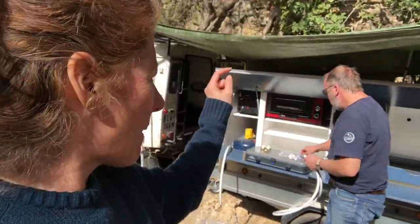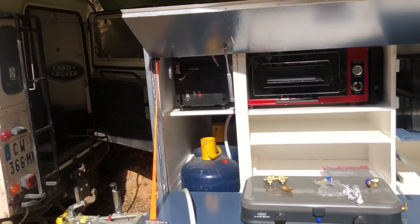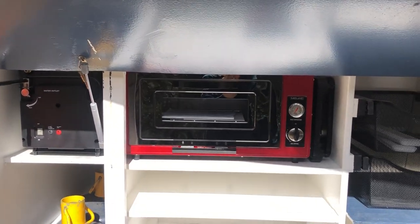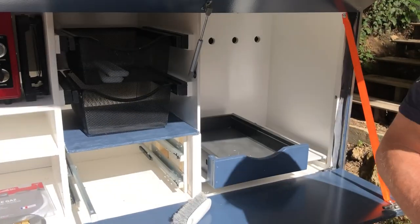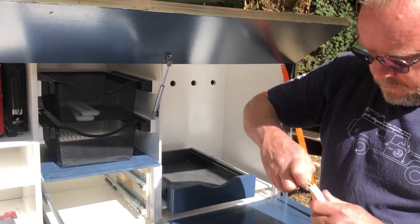So this is a very exciting day because we're moving stuff into the bed. It's all dry. Everything's great. So we're busy testing to see. You can see the little oven is in. The plates are there. This is so exciting. So we have our two gas bottles in. The little water heater's in. Look at that funky oven. And our two-plate stove is coming in. The fridge is going to be there. Oh, this is so exciting.